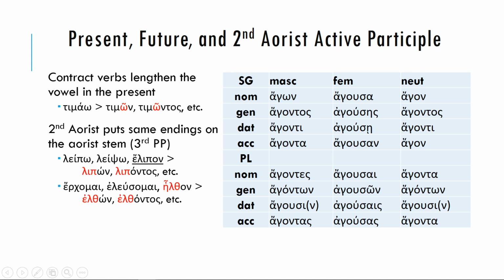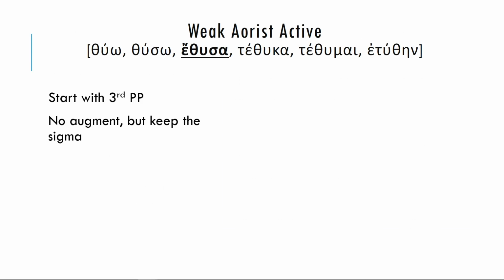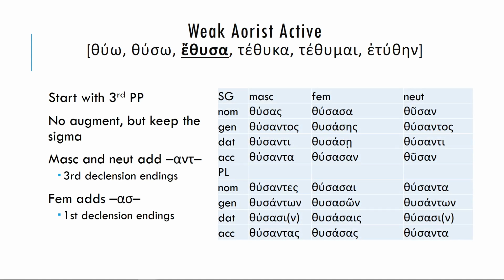Second aorist, again, you just work off the aorist stem and you use the same endings, so that's fine. Weak aorists are a little bit different because they have the sigma in them. They start with the third principal part. Again, we don't put augments on participles, but again, we make them third declension. So the example here, the aorist of thuo, I sacrifice, sas, santos, santi, santa. So again, it looks like a third declension noun. It's got a sigma, so it tells you it's the aorist. And you know the root.